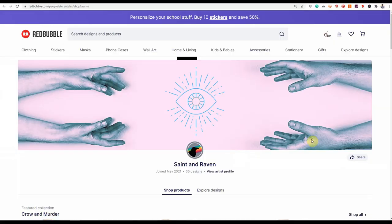Okay, welcome everybody to my computer, and as you can see here, we have the first shop in today's review up on the screen. And here we have a shop called Saint and Raven, which recently started in May of 2021 and currently has 35 designs. From the get-go, we have a very interesting shop banner, which is quite effective. The logo for the shop actually is quite interesting as well. In fact, that we have this raven here.